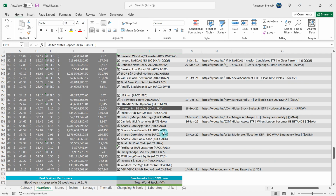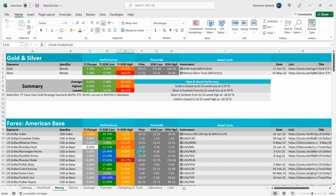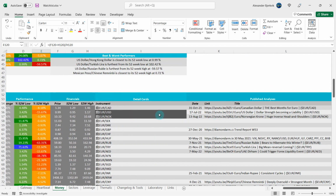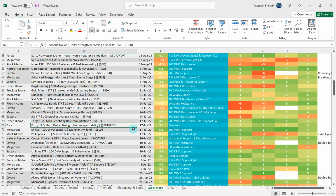Next on the list here, these were all under Hotbeat. Next we go to money, and we stick to those theses that were published in July. Here is the first on the list. On the 17th of July, euro versus the US dollar. So here is that thesis: dollar strength becoming a liability, and definitively it is becoming a liability. So we had a 3.0 for the bulls. We were definitively oversold. None of the scores were really high though.